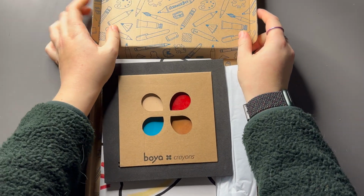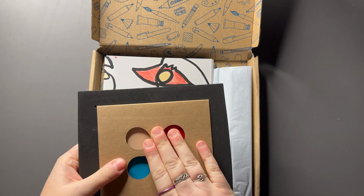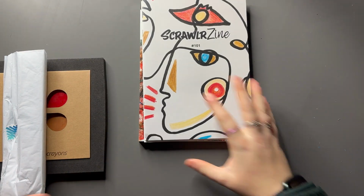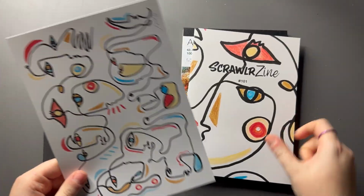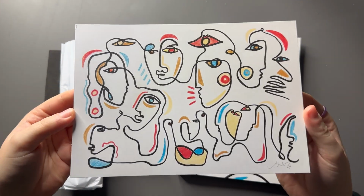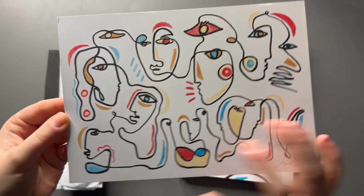Oh, interesting. Very, very interesting. We're gonna leave those in there. We'll take everything out of this box so we can get it gone. And the first thing we shall look at is the featured artwork. So, very abstract. I've got it upside down. Very abstract. Very interesting.